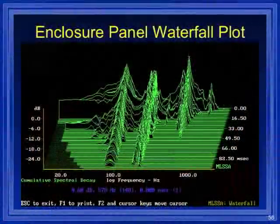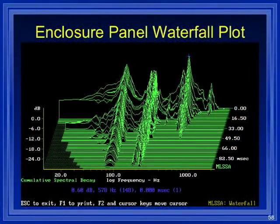Okay, so there's the impulse response. And I turn it into a cumulative spectral decay plot, and you can see there are the resonances of what you just heard. It's ringing like a xylophone piece or a bell. And what's that going to do to the music? Well, I'll play you an example.